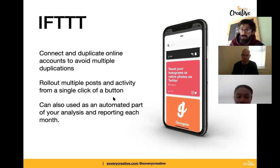And then just leave some of your more day-to-day social media jobs, what you might call your dogsbody jobs, to get done automatically behind the scenes. That's just IFTTT, which you can find by searching in your app stores or Google as well.